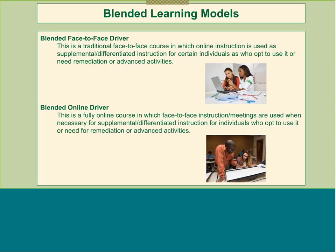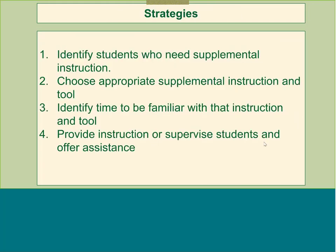So this is an online course, which I believe someone mentioned that they're teaching online. The course is delivered fully online, but then you could use face-to-face instruction or synchronous instruction to help supplement or differentiate instruction for individuals who either need remediation or advanced activities. So this helps individualize instruction for those who may need that little extra boost or need to take the instruction a step further.